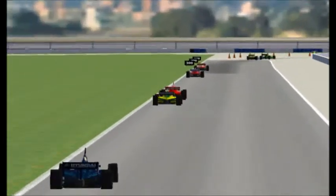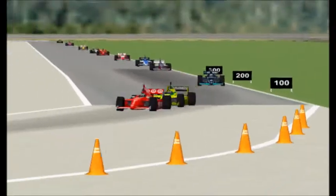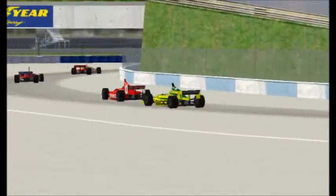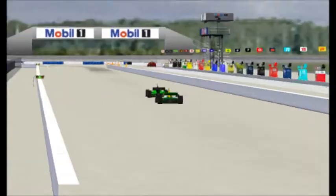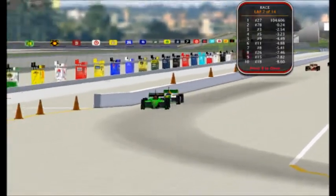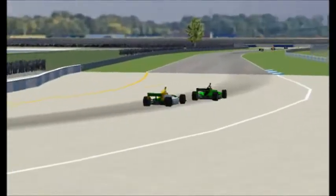Kyle Collins and Kevin Bandon. I keep saying Dan, my bad, because Dan's in the back. Collins and Kevin Bandon are just single file right now. I think they're also going to battle a bit later, not now. Let's see, as you see, these two have been on each other for a while now. We're on lap 7 of 14, so we're halfway into this race.